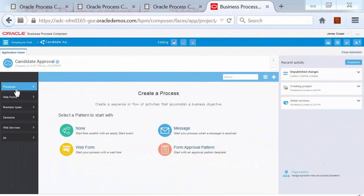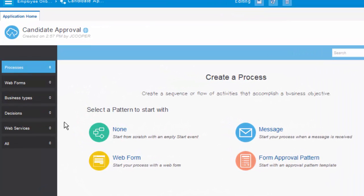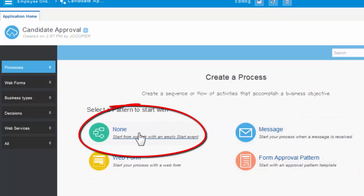To create the process, just click this Processes tab over here. When you do that, the first thing you'll notice is processes can be created using these 4 different process type patterns. That could save you quite a bit of time. This none is just an empty process. If you know BPMN, it's a none start and a none end.